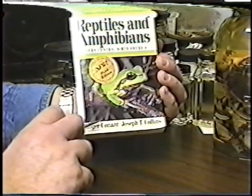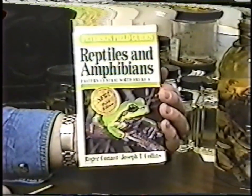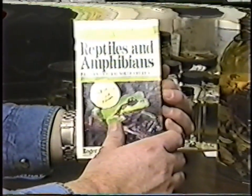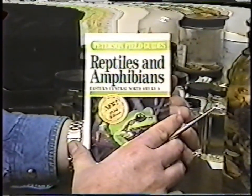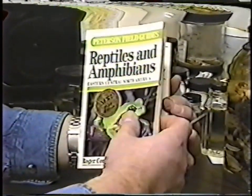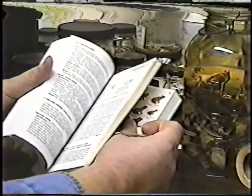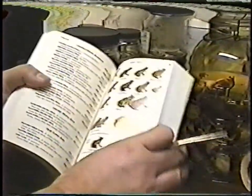If you get one that only has Roger Conant, you'll be getting an outdated version, and the problem is that the scientific names are outdated. The most current scientific names occur in this one. Another problem with people using Peterson series field guides is I've noticed seldom do they know exactly what to do with it. If you open it up to the frogs and toads, there are plates in the middle. There's text in the beginning. These are primarily reptiles. Amphibian text appears in the last half of the book.